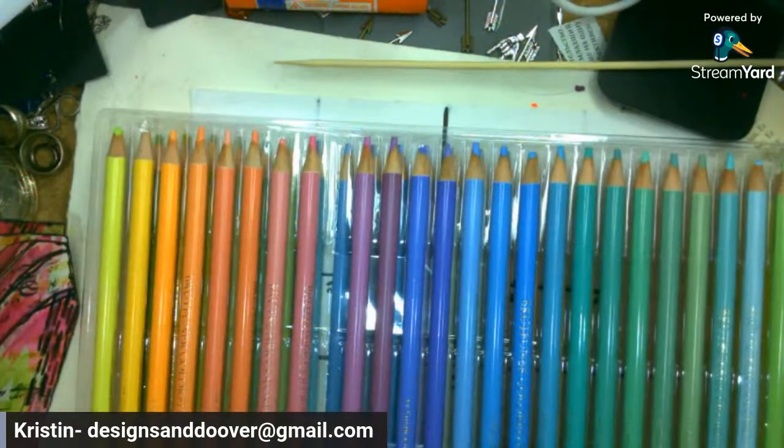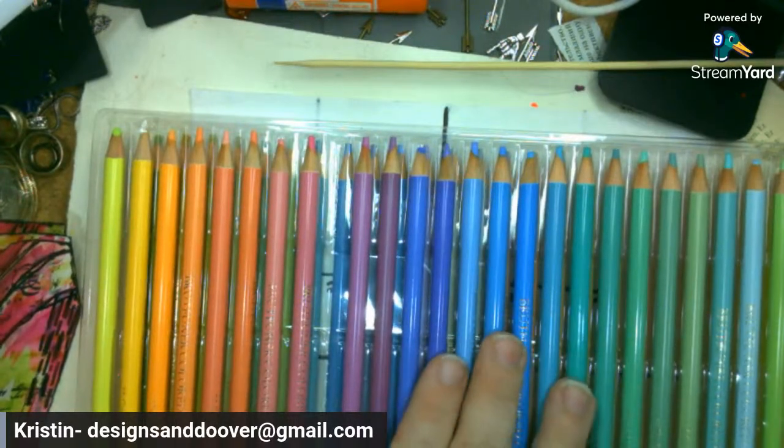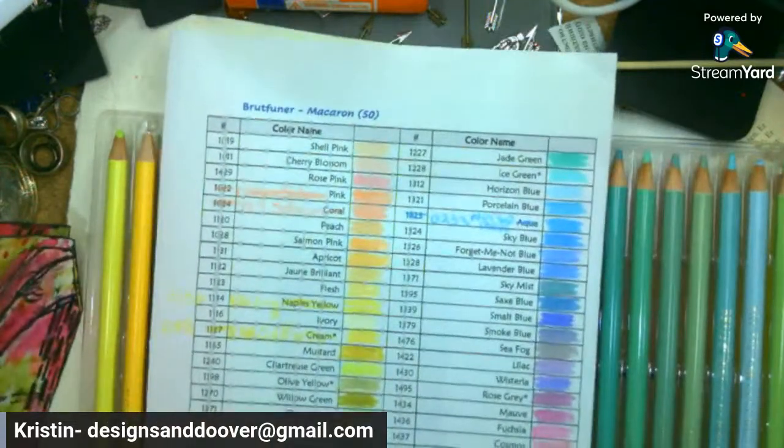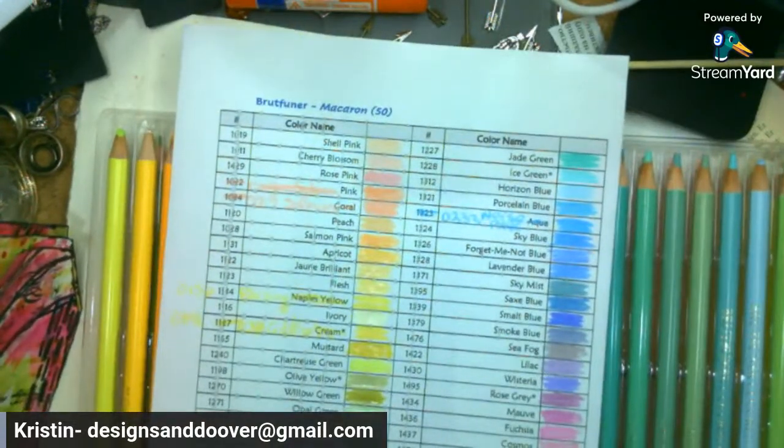I won't keep it because I won't keep them in this. I will put them in a pencil case, which I bought some smaller pencil cases on Temu also that were like $3.97 and $4.97. And they hold 75 pencils or something. So I will put these in one of those. I've already swatched them. I bought a swatch card from Becky's DIY color charts on Etsy.